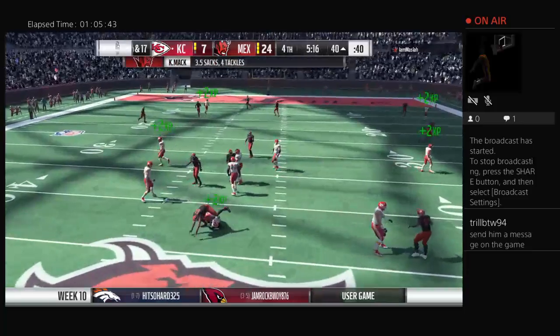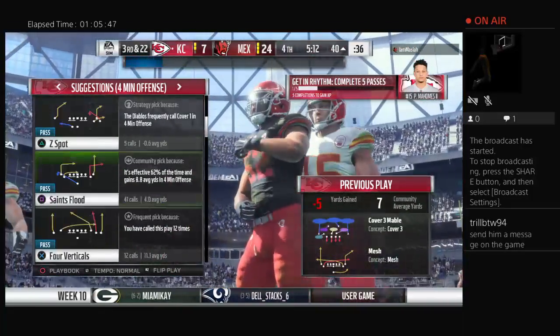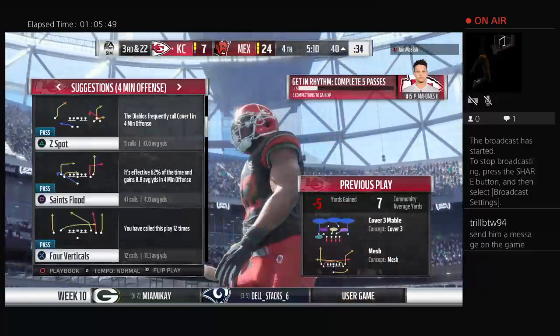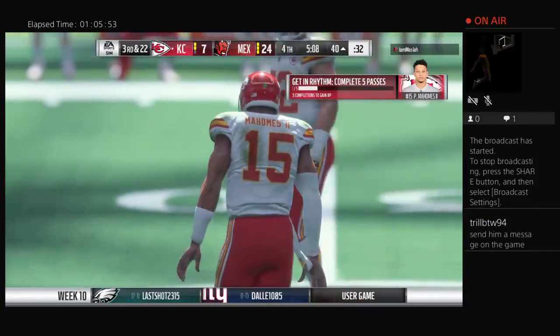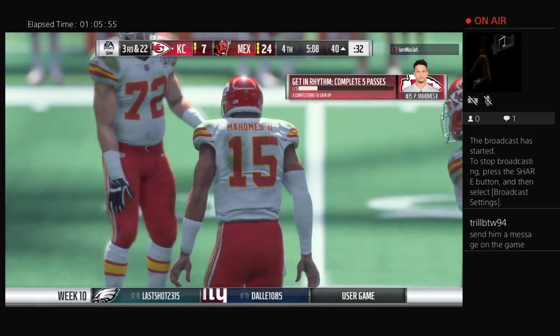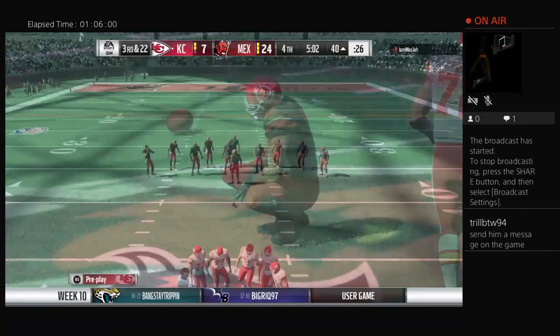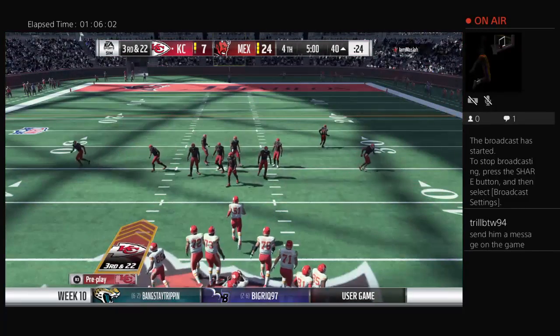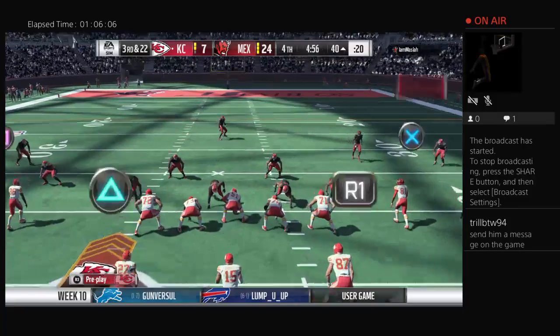Well, the pressure too great, and he goes down once more. Khalil Mack back in there to drop him, and he continues to wreak havoc in the offensive backfield. Sack number 16 on the year. Going to need better protection here. 3rd and long following the sack from Mahomes and company.